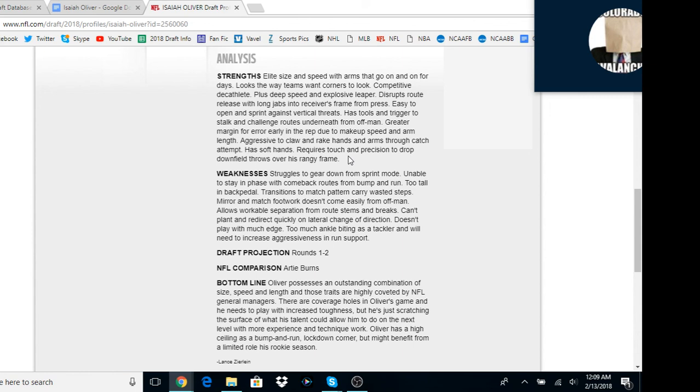I'd agree with that. I can't think of anything about the leaping because you don't really see that on film, and I wouldn't say he has elite speed. To be honest, I think it's okay. I mean, he's not slow by any means, but he's not really fast. But yeah, I agree with everything.